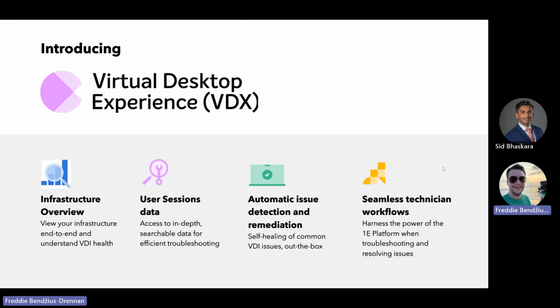And the third piece is around seamless technician workflows. The key thing here, as I mentioned earlier, is VDX is really built from the ground up to integrate deeply with the rest of the 1E platform. So that's capabilities such as 1E endpoint automation and 1E endpoint troubleshooting. That really means that as a technician, you can take additional steps using our different capabilities very efficiently and very effectively without having to leave the product and log in somewhere else. What does that really mean? It means that if there are issues, you can bring those to a close and resolve those much more efficiently just from within a single portal.